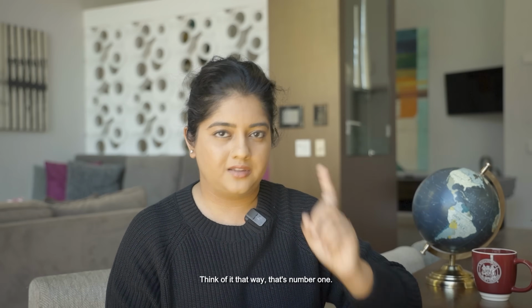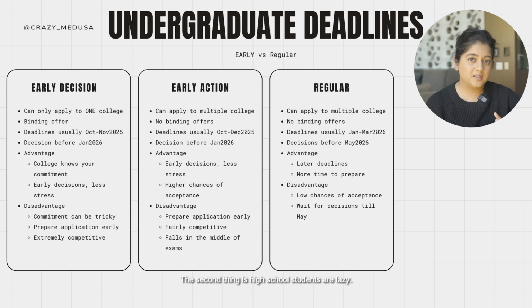Think of it that way. That's number 1. The second thing is, high school students are lazy. I don't care what you guys say, but it's true. So a lot of students, even though they want to apply to those early deadlines, are just not ready to submit their applications because they're lazy and they know that there's another deadline coming up.